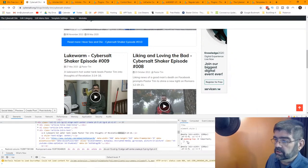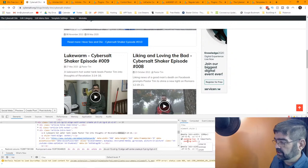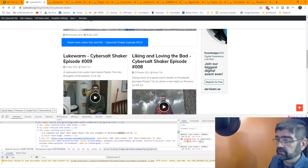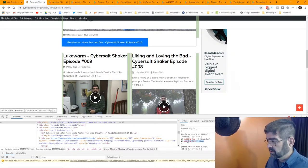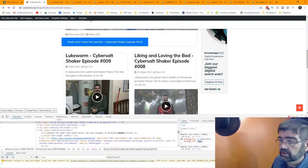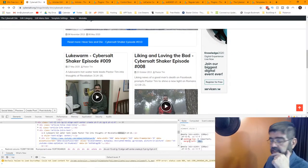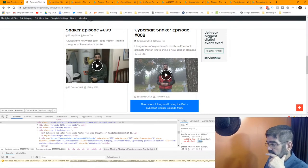Let's see, what do we want to put in here? Is it padding left that we want? Let's try 10 pixels. No, it's not that. All right, it might be margin. Margin left. There's what I wanted. It was margin. I can never remember, so I just type them both in. Oh, although look, here we got this problem. Oh, this is because I'm resizing things here. Let's see. Margin left.